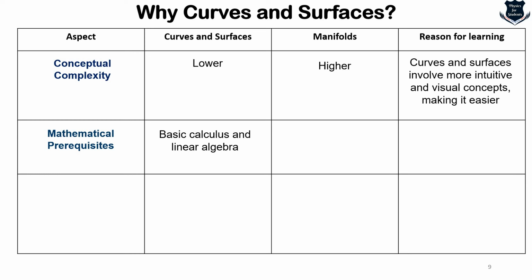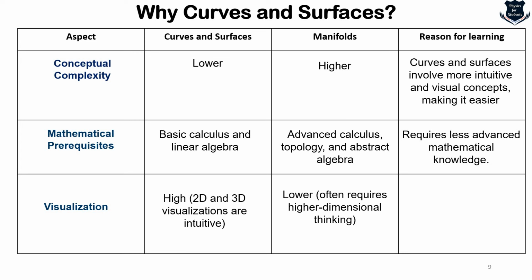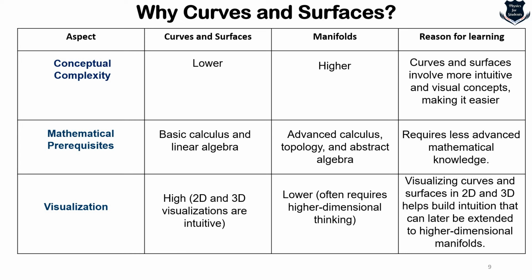The second part is the mathematical prerequisites. Curves and surfaces require just basic calculus. Obviously, PDEs will be required a lot, but in manifolds you need a lot of advanced mathematics, I mean to say topology, abstract algebra, etc. So the reason for learning is that it requires less advanced mathematical knowledge. If I talk of visualization, curves and surfaces are more or less 2D and 3D, but in manifolds often higher dimensions are required. You need to think in higher dimensions, so that is why it becomes difficult.